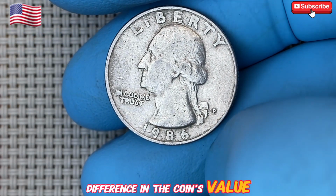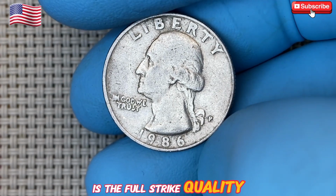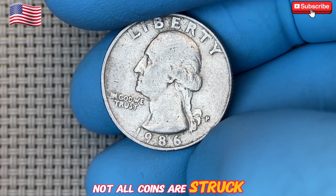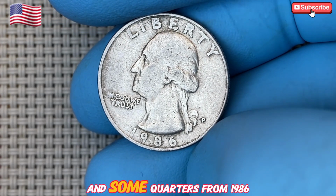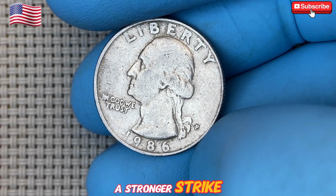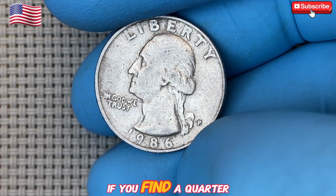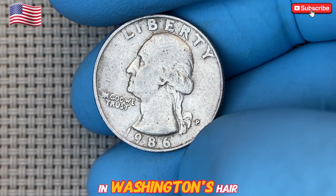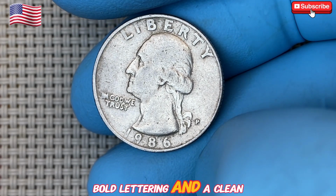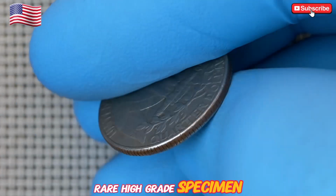Another valuable feature collectors look for is the full strike quality. Not all coins are struck with the same precision, and some quarters from 1986 have sharper details, a stronger strike, and a more defined appearance than others. If you find a quarter with crisp details in Washington's hair, bold lettering, and a clean rim with no weak spots, you could be holding a rare high-grade specimen.